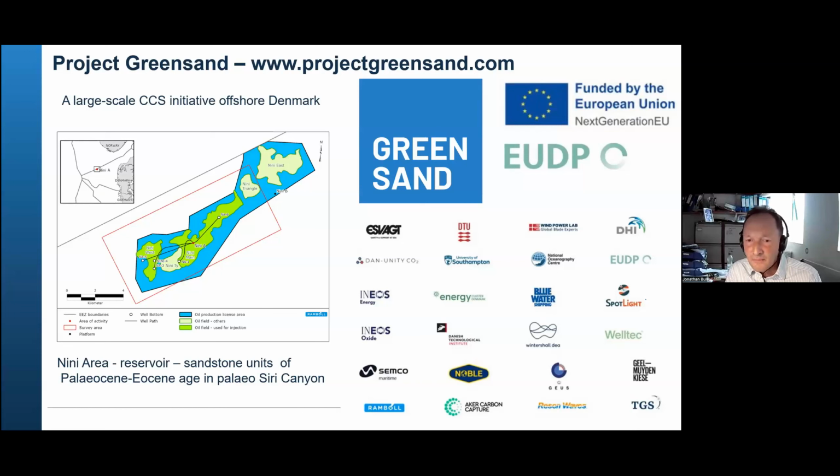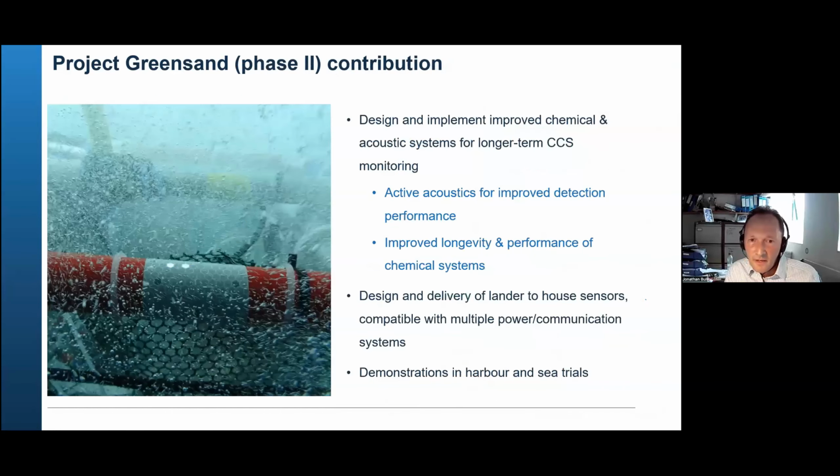And there's a whole range of companies and institutions that are partners in this. And I'm really talking about the component from the University of Southampton and the National Oceanography Centre. So the final decision on investment is later this year. They've been doing pilot injection for a number of months now, but full-scale injection and the business decision will be made, I believe, in November. So the leading companies on this are, there's a whole range there, but particularly INEOS and Wintershall Dea, the energy companies.